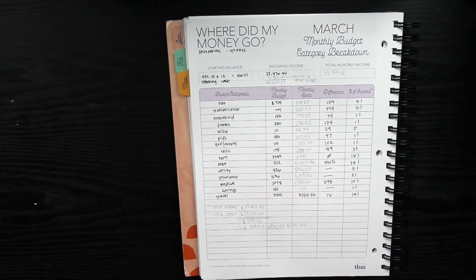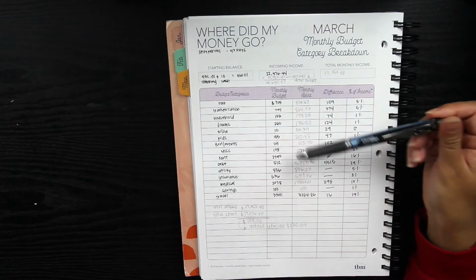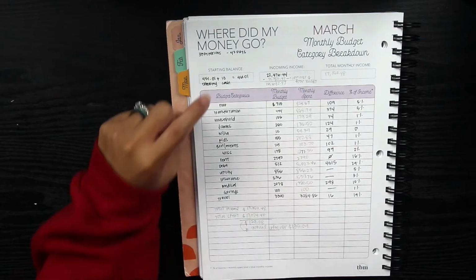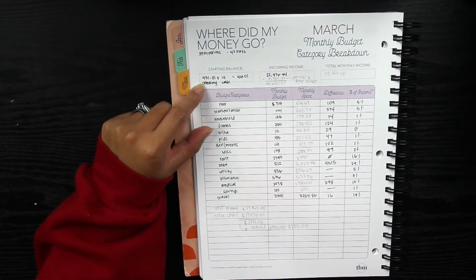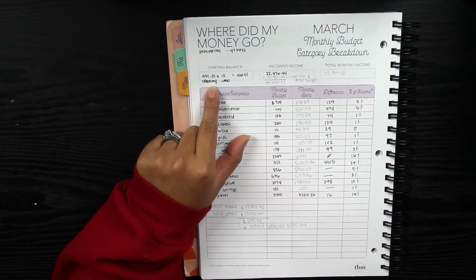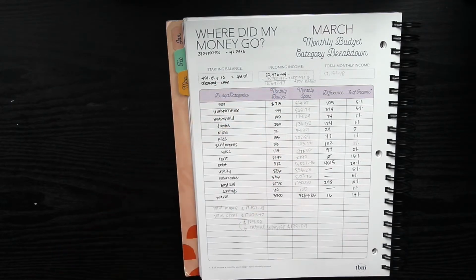So with this month's Where Did My Money Go worksheet, I did make a note that I was tracking my expenses for 42 days, which was 3 pay periods. And as you guys know, if you've been following me, I do budget bi-weekly, so every time my husband gets paid, which is every other week. And so our starting balance was $451, or I should say $461, because this includes what was in our checking account and cash at the beginning of the expense tracking, or the pay period, I guess.